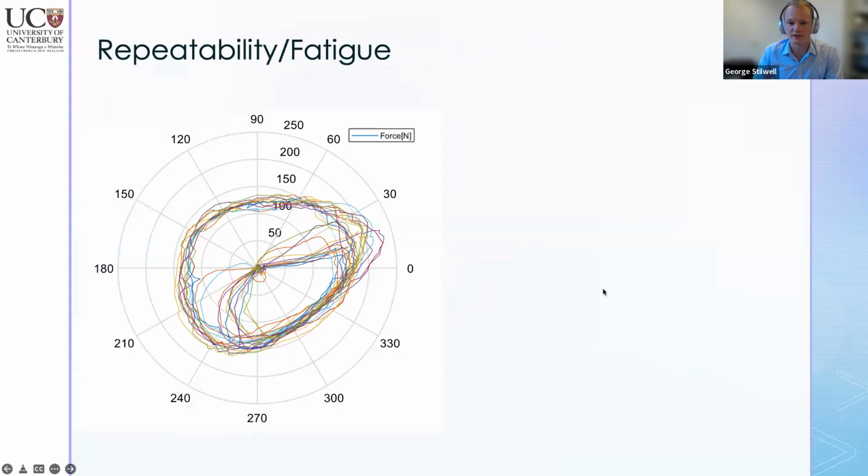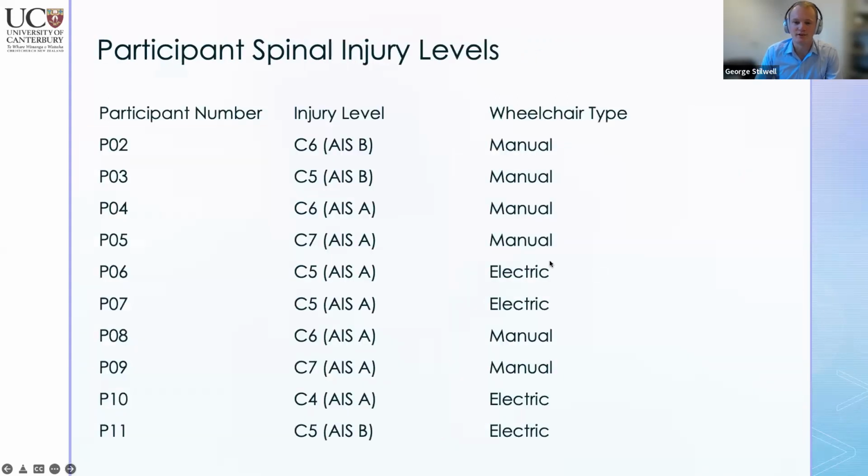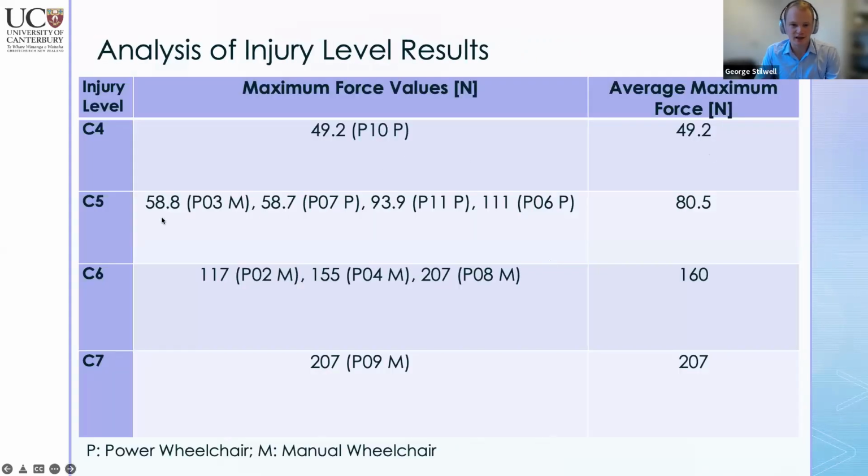And so that would give us one value that we could then average for each of the test participants, so that we could see what the overall trend was for the people that we had tested. And what we saw was what we, I suppose, expected, and it also agreed with previous test results: people with C7 had a larger average maximum force, and people with the higher injury levels had a lower average maximum force.